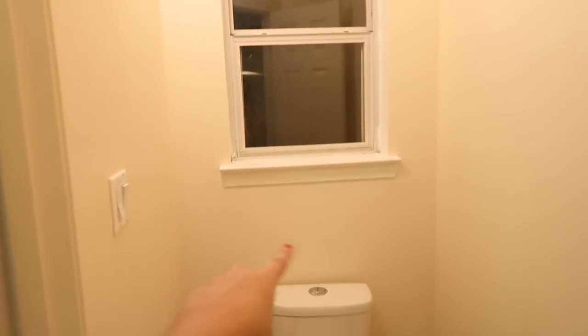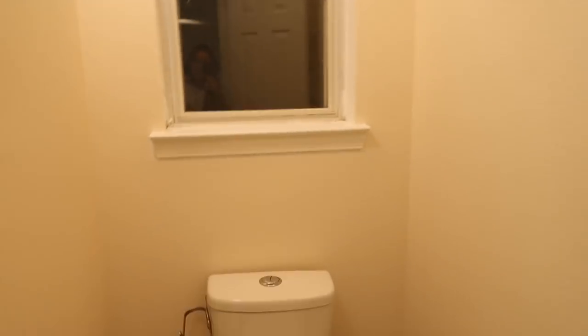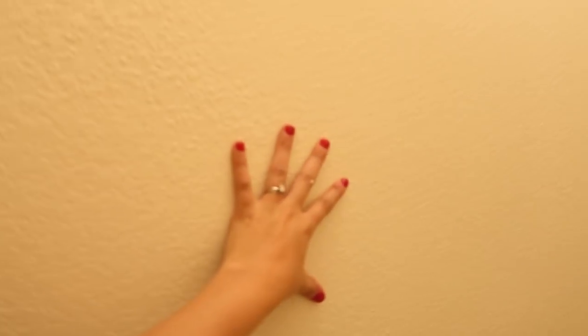Paxton's asleep. This is when we can get the most stuff done because he's in his crib, he's fine. I really don't know where I'm going with this. All I know is that I have some wallpaper, I have some paint, and I have some husband. So I'm gonna put wallpaper on this wall, and then I'm gonna paint this wall white and this wall white and all of this white.